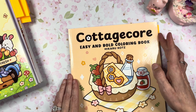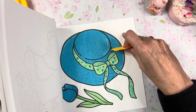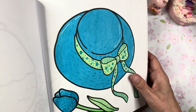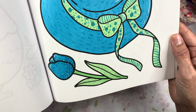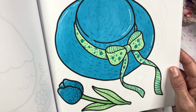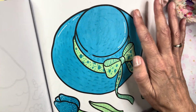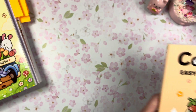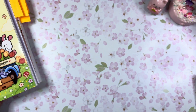Let's see, next one is this one, our little summer hat. I think this was a 2 marker challenge that I did. So I just used 2 markers. I don't know if it's 2 marker challenge or 2 color challenge, but in any case, I used just 2 markers in this with a white gel pen for some highlights. And this is out of the Cottage Core Easy and Bold Coloring Book by Hikaru Coates.